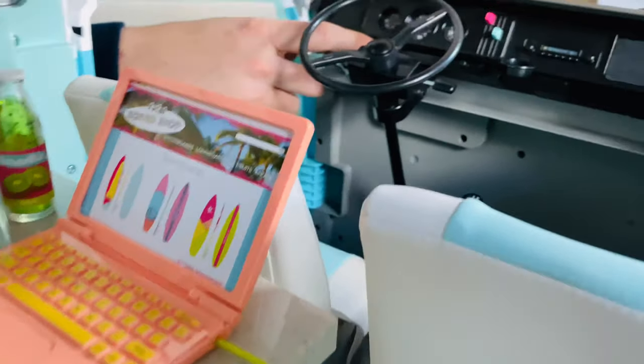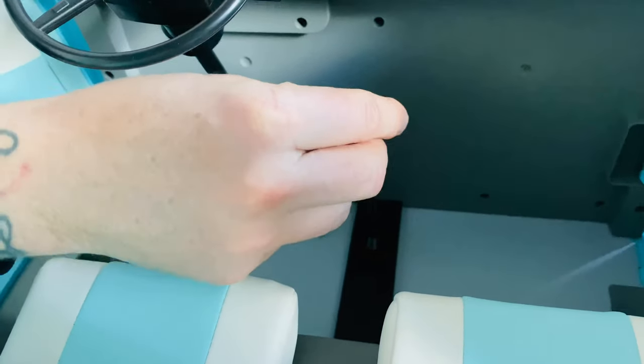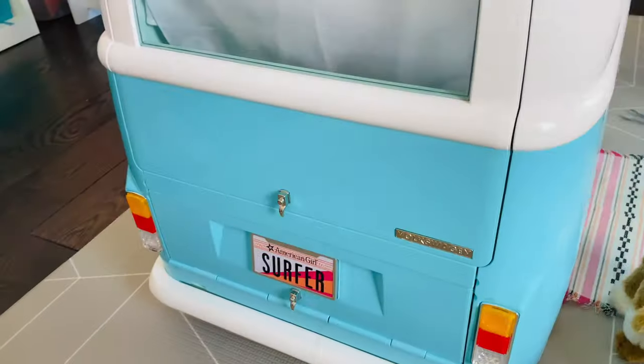All right. And then we have a stick shift, which I'm not sure. No, I think it just goes up and down. All right, Lydia, let's open up the back.